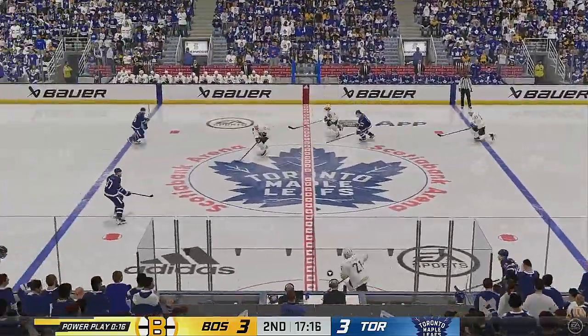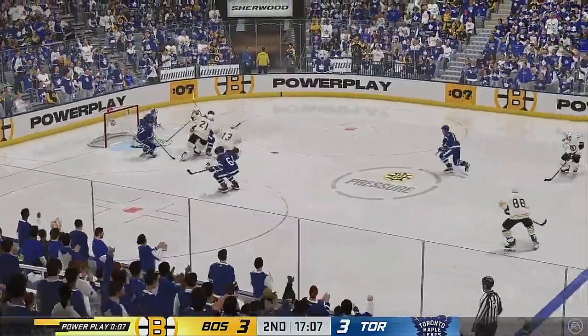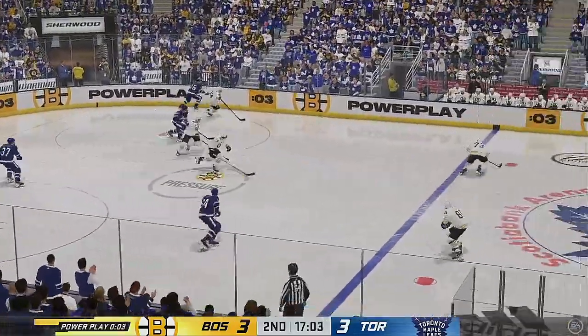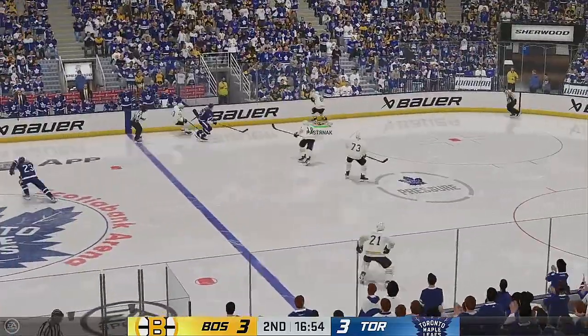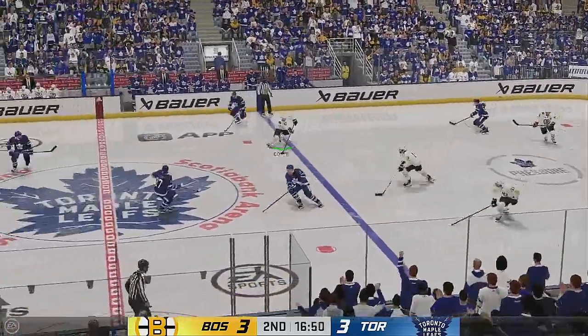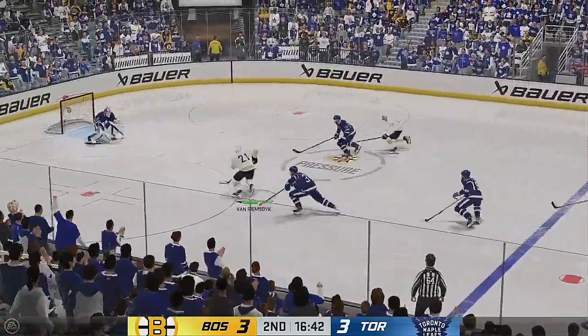James. Van Riemsdyk's gaining momentum. Moves it to Coyle. And that goes off a stick somewhere in traffic. Puck moved back to the neutral zone. The Leafs manage the damage control. We are still tied as we're back to even strength. I really like what this PK unit has done.